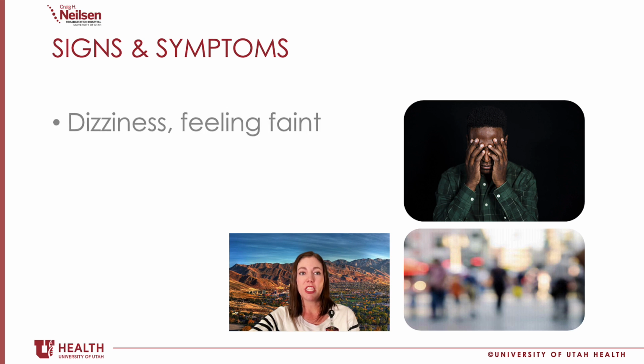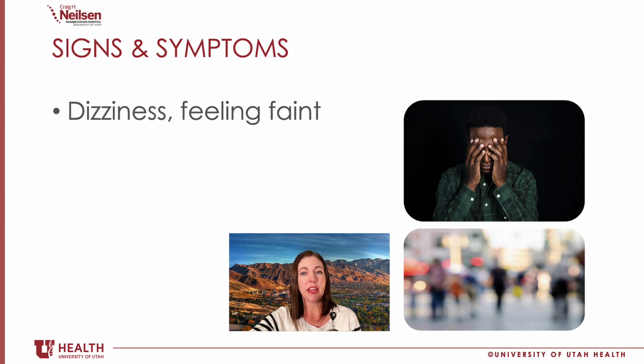The symptoms you might experience are really feeling dizzy or faint. You may have experienced this prior to injury as well, if it's a sudden position change, such as if you first sit up out of bed really fast, you might feel a little bit dizzy. But that's the same thing that's happening, it's just a little bit more pronounced with spinal cord injury.